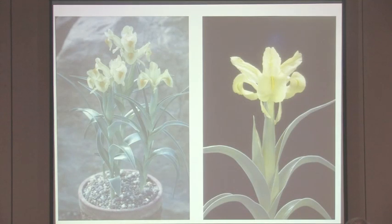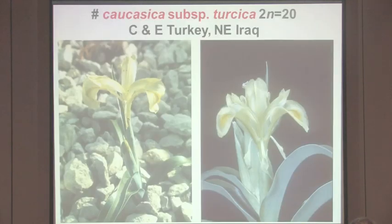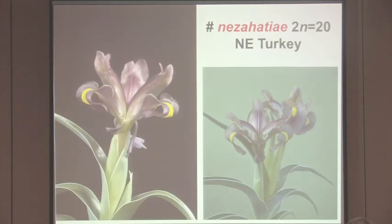Subspecies Caucasica, mostly Caucasus, but also just extending into northeastern Turkey. And then Caucasica subspecies turcica itself, which is extensive throughout central and eastern Turkey and also into northeastern Iraq, where it's been collected, I think, a couple of times. Always yellow, but occasionally with blue in them.